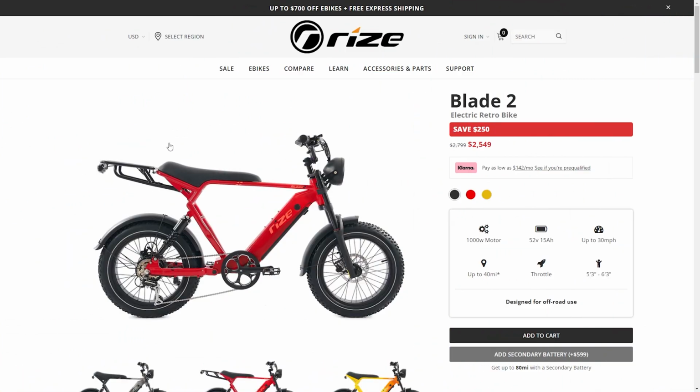The next one, this one I think was actually released last year, but this is the Rize Blade 2. It is a moped style e-bike. As you can see, it's got the rear rack on the back, so that's pretty nice. Only could fit 1 passenger. It does have the moped motorcycle style headlight and derailleur and all that. A lot of these are going to be fairly similar, but this one is a 1000 watt motor with a 52 volt battery, 52 volt system.